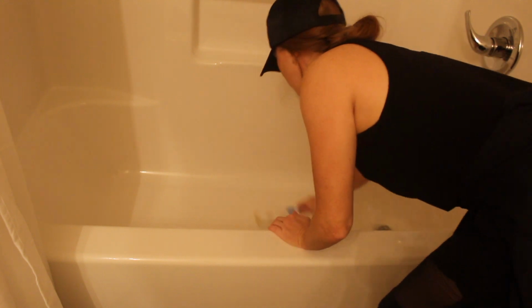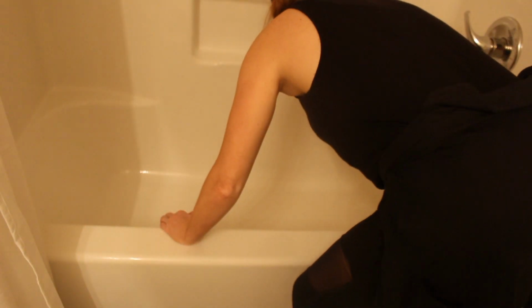Moving on to the tub, I just spray it down with the same Method cleaner and give it a good wipe down around the side and faucet. Full disclaimer, I only clean this tub every 2 to 3 weeks just because it doesn't get used very often. But because we had a bunch of company here, I wanted to go ahead and give it a good cleaning. So I like to use one of those scrubby sponge wand things. I get them at the Dollar Tree and they make cleaning tubs and showers so much easier.